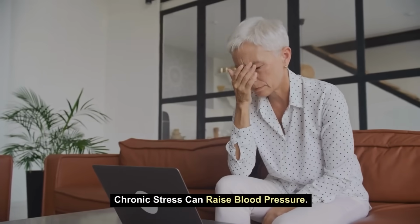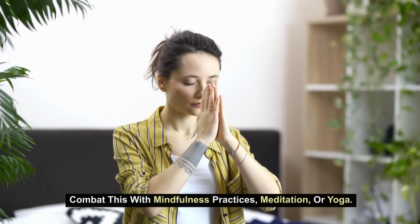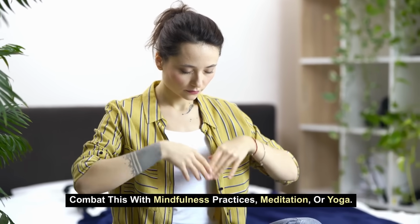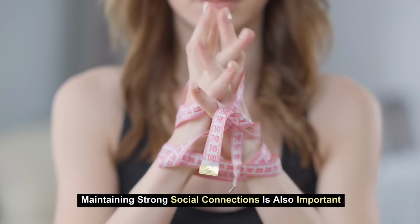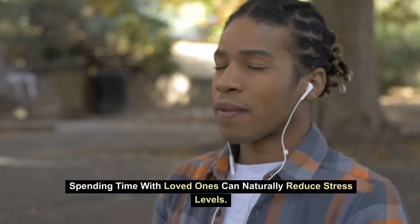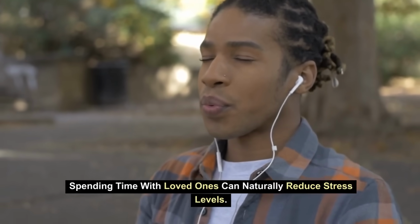Chronic stress can raise blood pressure. Combat this with mindfulness practices, meditation, or yoga. Maintaining strong social connections is also important. Spending time with loved ones can naturally reduce stress levels.